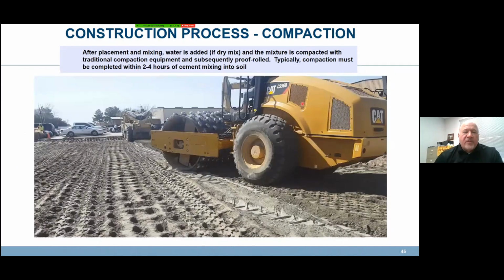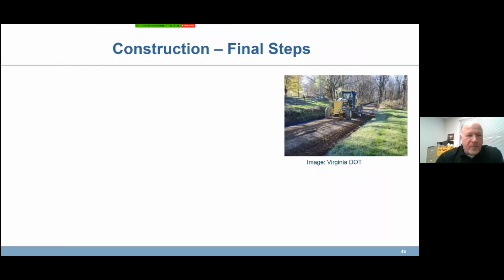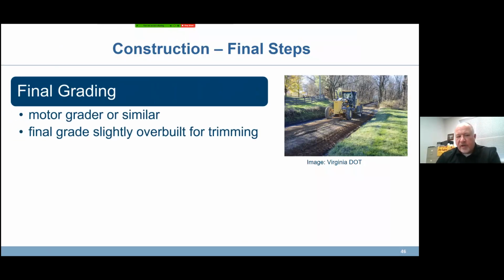So cement stabilized subgrades are on a clock, and they will hydrate pretty quickly. So within 2 to 4 hours, we've got to get the compaction done because it's already starting to hydrate and go through the hydration steps. So we need to make sure the equipment is there and ready to go. Final steps, grading and trimming. Again, we'd rather trim off excess than have to come back and add a cement treated layer on top.